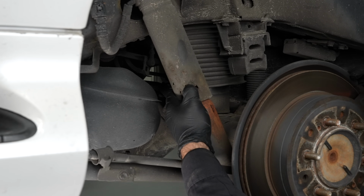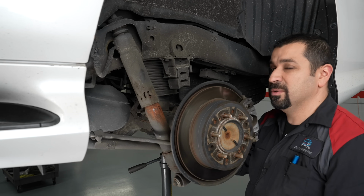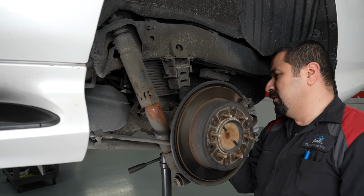You notice this one, the shield, has seen better days. It's just crumpling. That's not a reason to replace it. It's actually making noise, and that's the reason we're replacing it. Let us go through and replace this one.